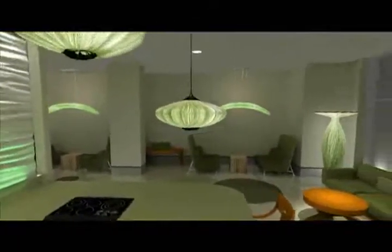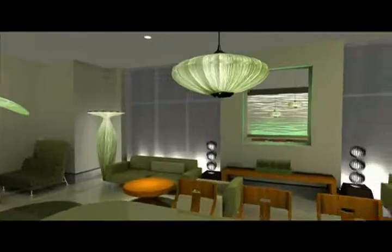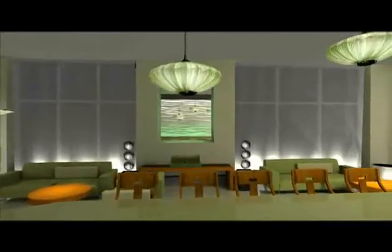Come home to Emerald and recognize where style is the vibe. It's more than a cool place to live. It's a lifestyle.